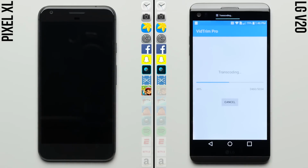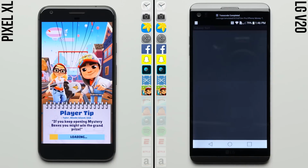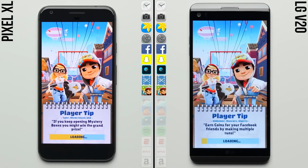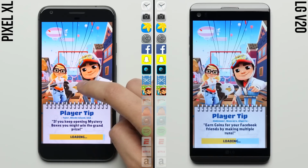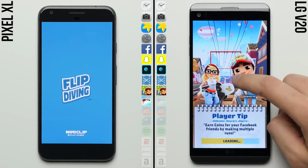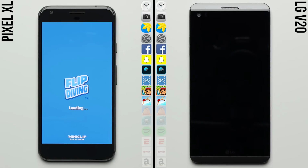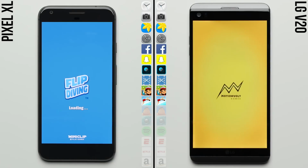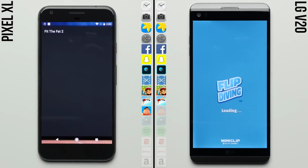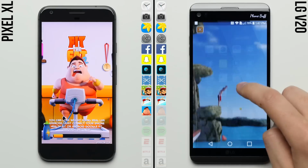Now, it is worth noting that despite the Pixel having the newer Snapdragon 821 under the hood, the LG and its older Snapdragon 820 actually completed the transcoding task at the same exact rate. This is mainly due to the fact that Google underclocked the Pixel's processor in order to help improve battery life. But either way, the Pixel is proving to be a bit faster at initially loading up applications, with it now almost a full app ahead of the V20 as it finishes loading Flip Diving and begins working on Fit the Fat.